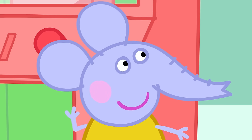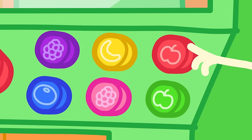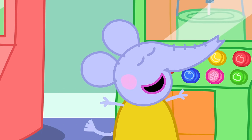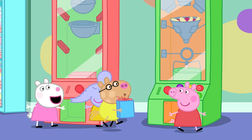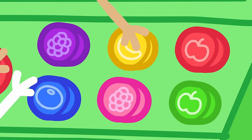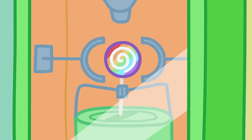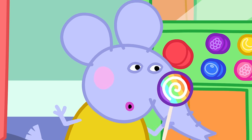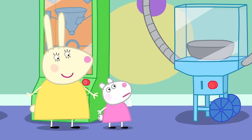My turn. Emily Elephant has found a rainbow lollipop machine. For this machine, you have to push the buttons to choose your favourite fruity flavours. Yellow banana. Ooh, you love red apples. And pink raspberries. And blue blueberries. And green apples. You like all the flavours. So fruity.